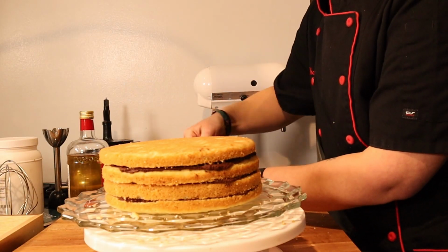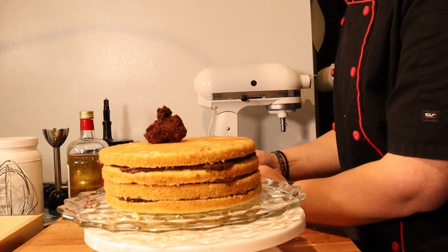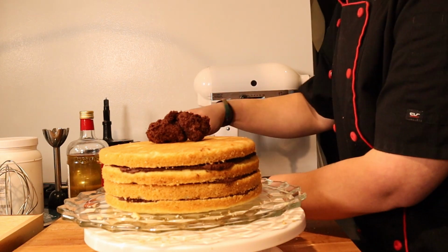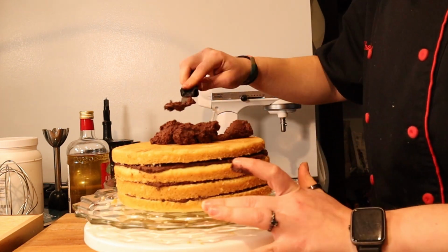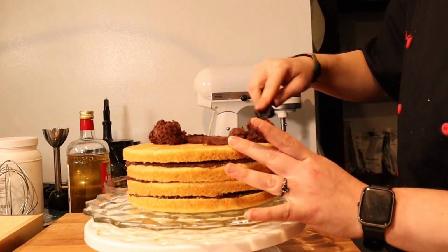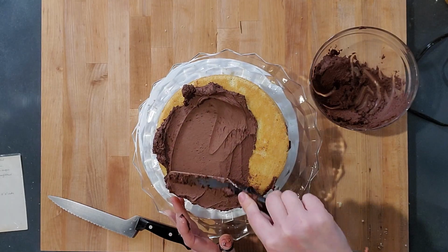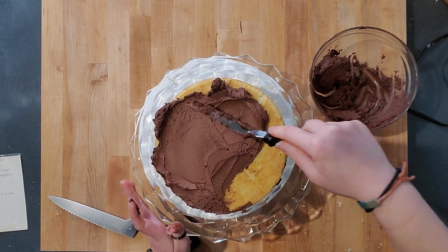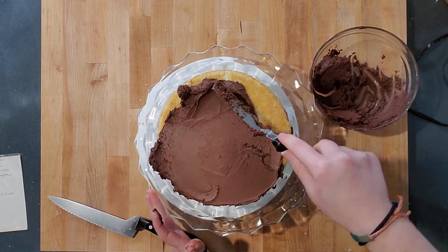Now this part is something that a lot of people won't mention, but it's super helpful to make a really nice looking outside of your cake, and that is doing a crumb layer. This is where it doesn't matter how it looks because you're just gonna refrigerate it and you're gonna add more frosting on top of it. So you do a super thin layer, like you can still see the cake through it, but this prevents all the crumbs from coming into your last layer you're gonna do.